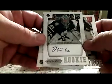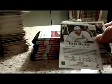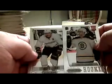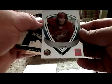Ah, got another autograph. Josh Reines for the Toronto Maple Leafs. Rookie Prism Auto. Not numbered. Some more prisms. This might be our last hot box. This one's for the Islanders. It says Islanders down there, $9.99. Matt Watkins.